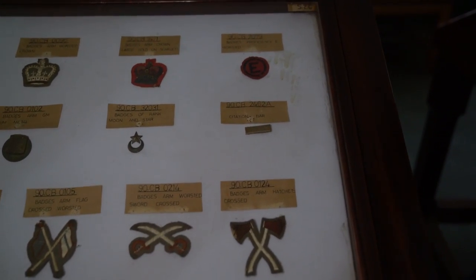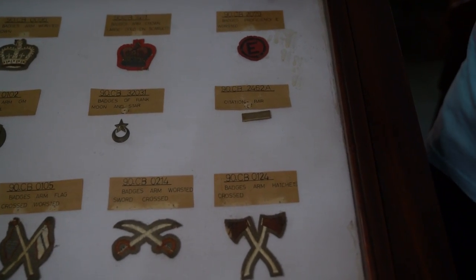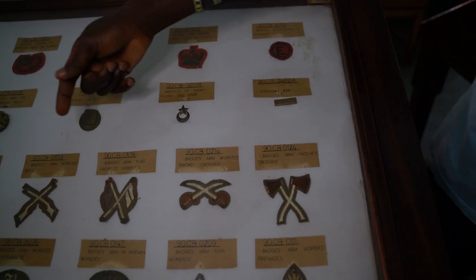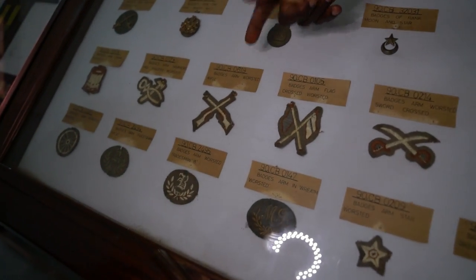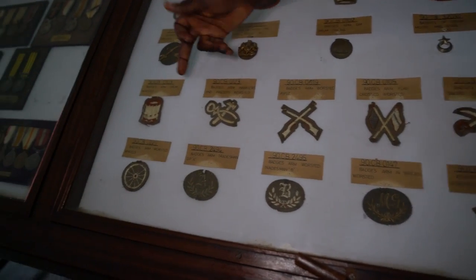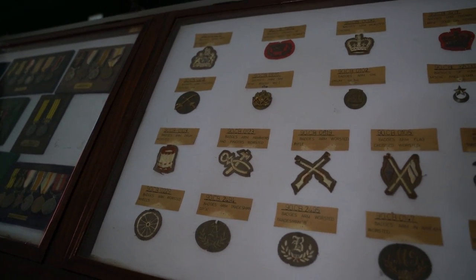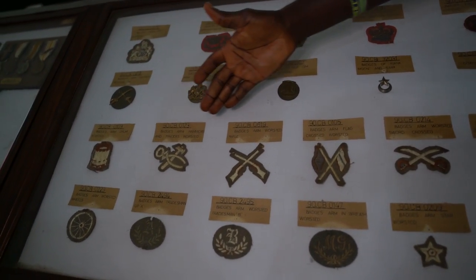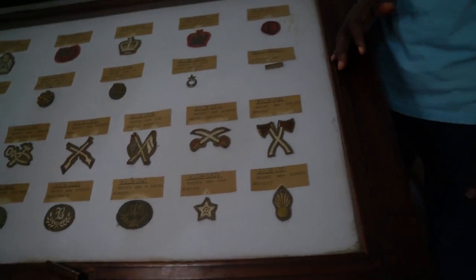So this sign, the E, if you see at the Gold Coast time any soldier with this, that person is a soldier who can speak English. The E. We have the rifles, crossed rifles, the bell shooter, the drum, which means the military plays drum. That is called a regiment. So many signs have been displayed.